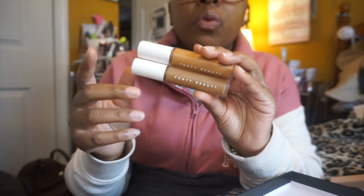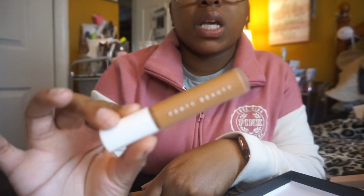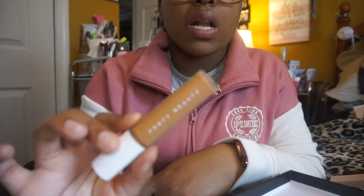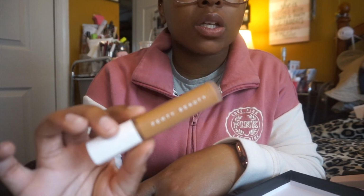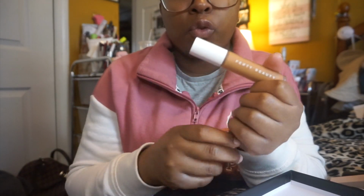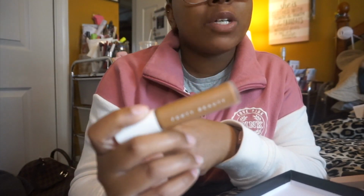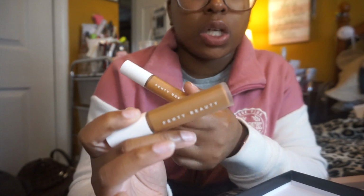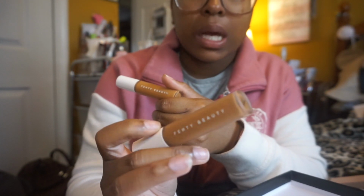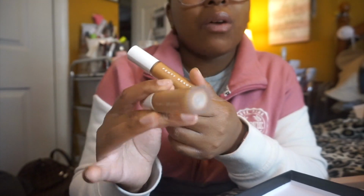What they are good for, and mainly it's the shade 390 I use, is sometimes if I go to work, I'll use this to spot conceal, and I'll put a foundation powder over it, and it looks really good. But other than that, I didn't like these. I have 420, which is my shade, which I probably should have known I shouldn't get my shade in foundation and concealer, but this does not look like 420 foundation. This looks like, so one of my friends really likes it.